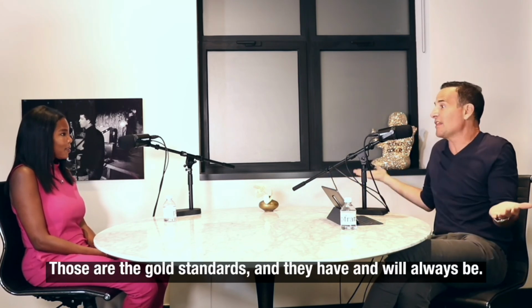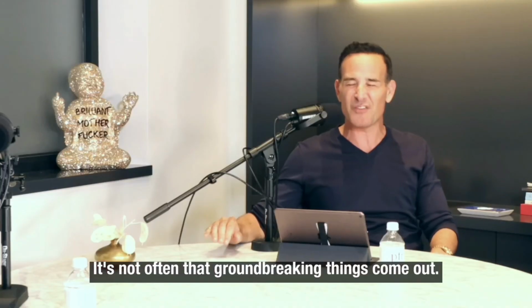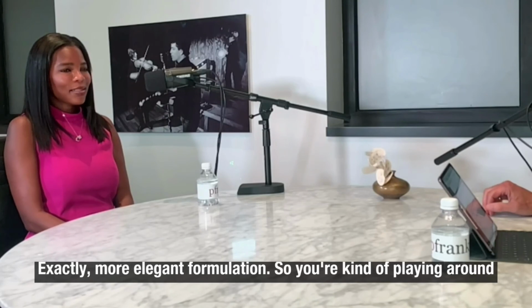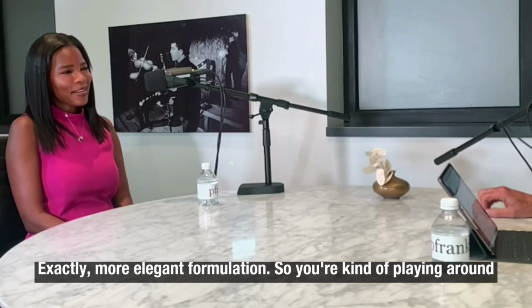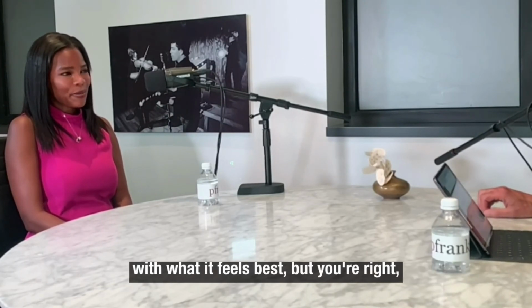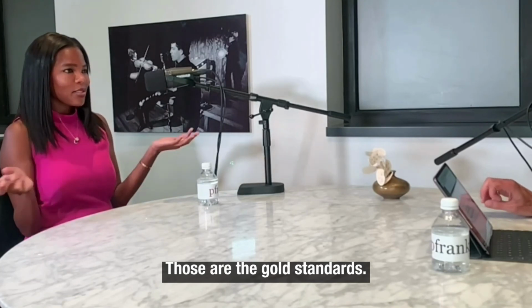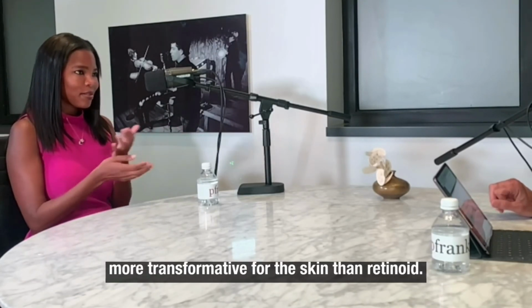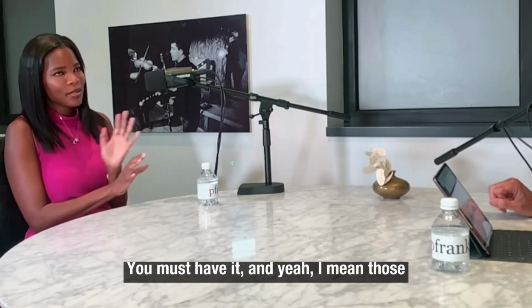Those are the gold standards, and they have been and will always be. It's not often that groundbreaking things come out. There's just a lot of substitutes. Exactly. The more elegant formulation. So you're kind of playing around with what feels best. But you're right. Those are the gold standards. I don't think there's anything other than sunscreen more transformative for the skin than retinoid. So I feel like if you could tolerate it, you must have it.